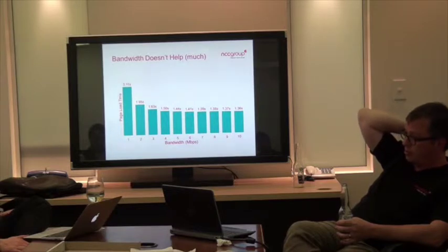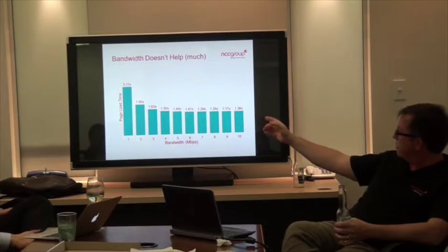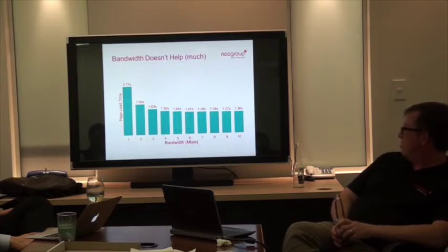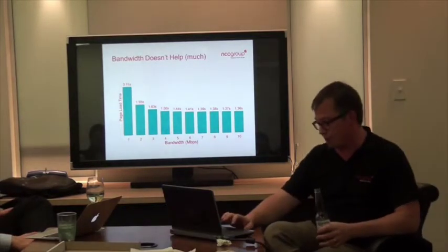A chap called Mike Belsch did a study a couple of years ago that looked at download pages, and as you can see, there's a big jump between 1 meg and 2 meg in the performance benefit, a bit of a jump between 2 meg and 10 meg, but you can see the direction that curve's going in, and give us 100 meg and you're still not going to get much greater improvement.